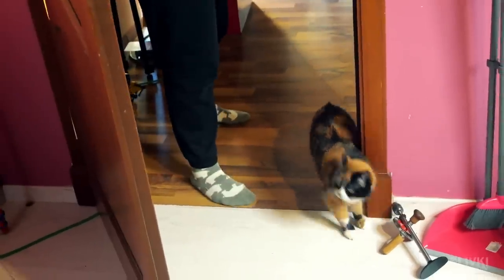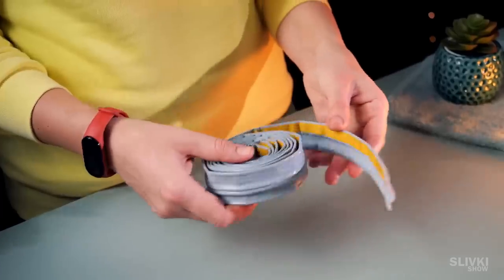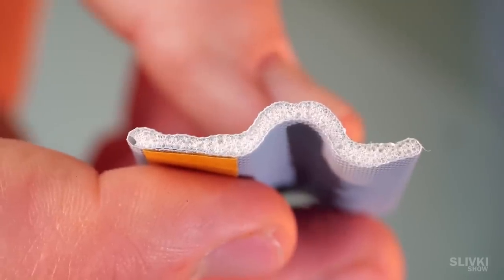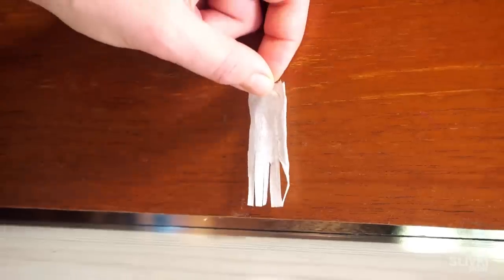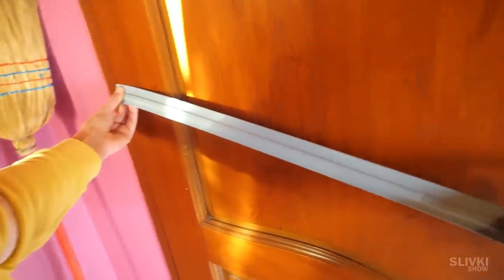When the Chinese found out that my house is cold, they sent me this special tape roll. It is a foam rubber covered with durable, abrasion-resistant shell. It is designed to solve the problem of blowing cold air that comes into your house or room through the door cracks. First, we measure out a piece of the desired width.